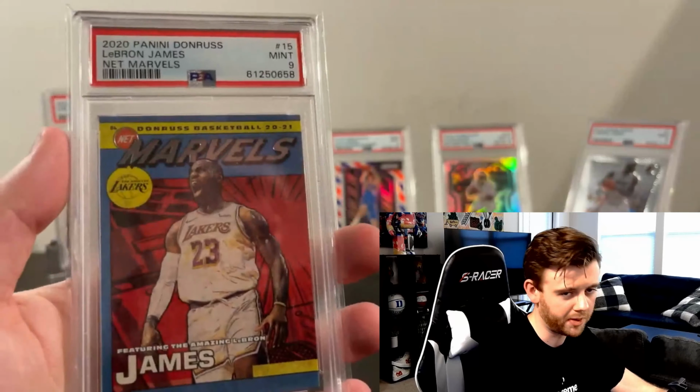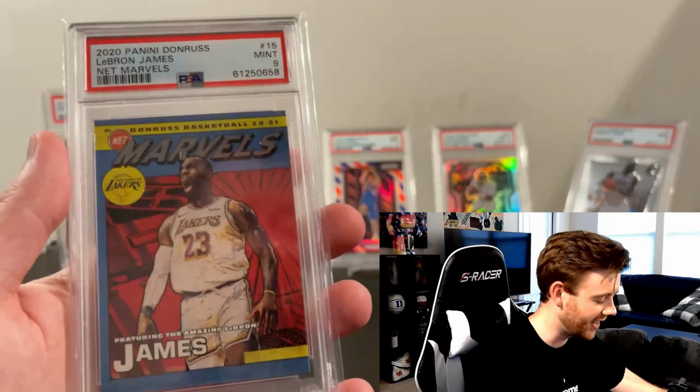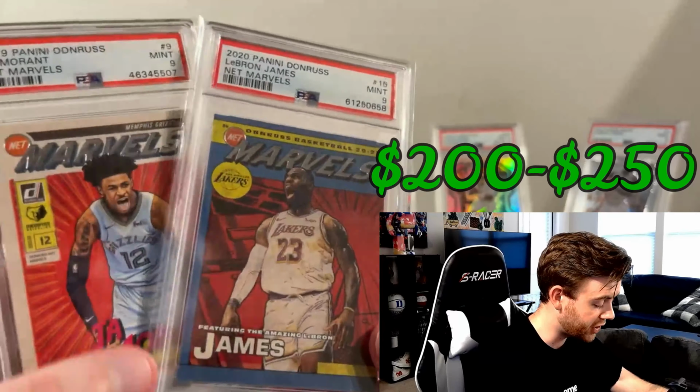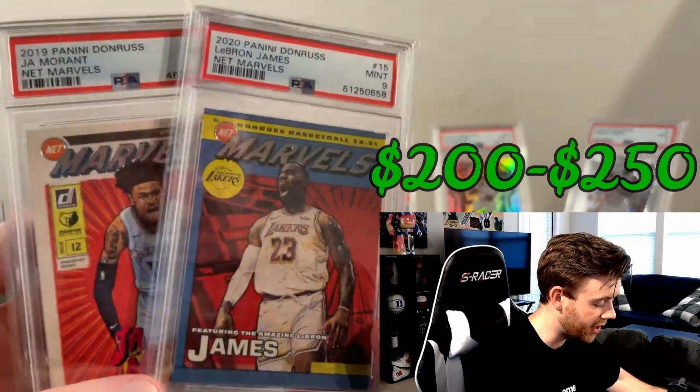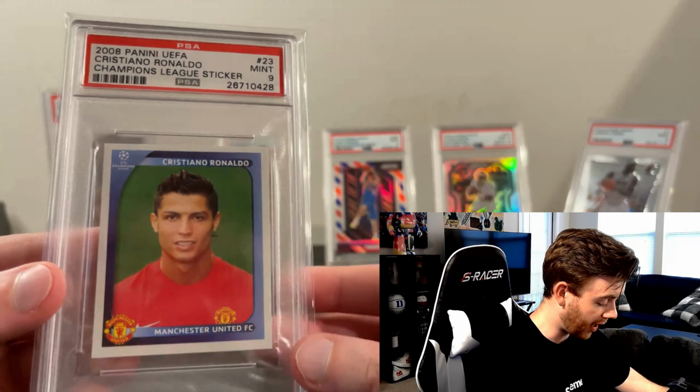I mean, I basically just end up opening so many cards. It's like you slowly start to forget about what you're actually opening. But probably very similar value to this Ja Morant, to where it's probably $200 to $250. Another card you've probably seen in my past PSA graded video.